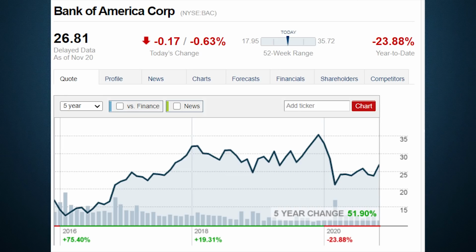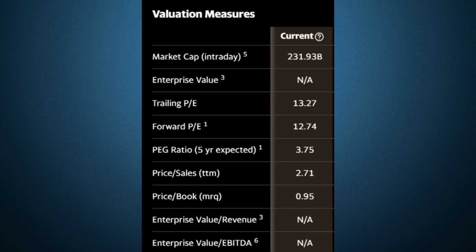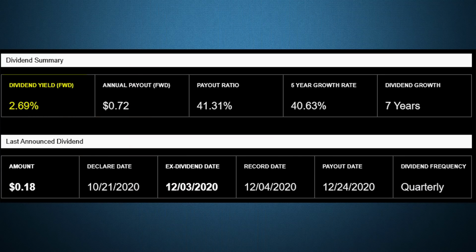For example, if you believe that the American economy is going to rebound and recover from this global health crisis and the recession and all that stuff, then I suppose picking up some Bank of America shares at these prices would make sense. The stock is still down about 24% this year, sitting right around the midpoint of their 52-week range, and that's resulted in a pretty low forward PE ratio of less than 13 and a dividend yield of over 2.6%. Still, bank stocks are not looking so attractive to me right now.